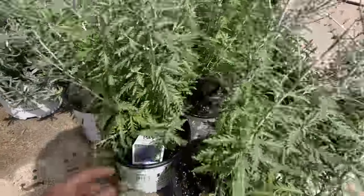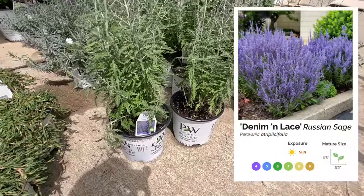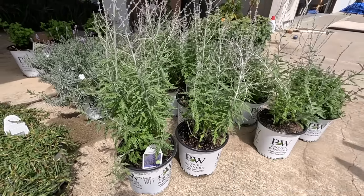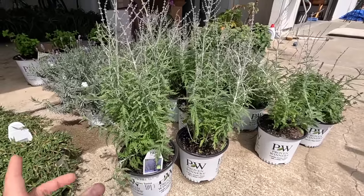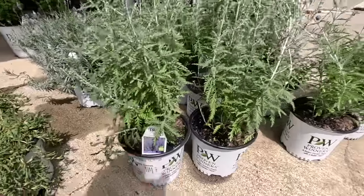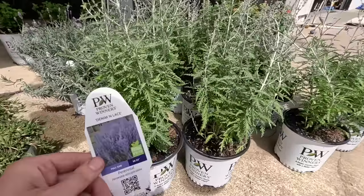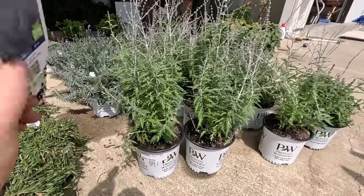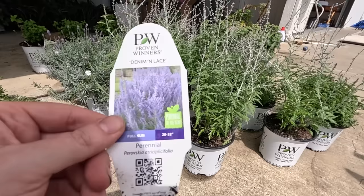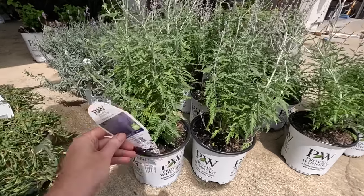Another one that I already have in my Best for the West garden is the Denim and Lace Russian sage. I'm trying not to touch it because I get a rash whenever I touch Russian sage. It's so funny. I can touch any other plant, no problem. The milky white sap in euphorbia or in star jasmine, I have no problem with, but when I touch this plant, I get a little rash. So I'm going to try not to touch it, but it's a beautiful plant. I think it smells so good, and the color is just so beautiful. Again, I already have a ton of these in my Best for the West garden, and I had to have more because I love them. So excited about this one. It gets 32 inches tall, 38 inches wide, hardy zones 4 through 9.